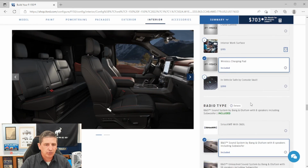Moving on down, you do have the console vault. That is also an aftermarket add that you can put in the console too. So either way, you can get that later. I'd get it later. It might hold up your build, but that will help you out. And I think we've covered everything else. Wireless charging pad, not showing on here. So for this year it is available on the 501A equipment group. It's included in the 502A equipment group.